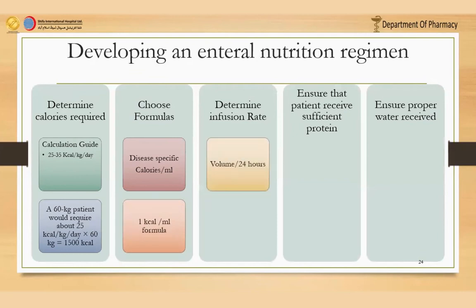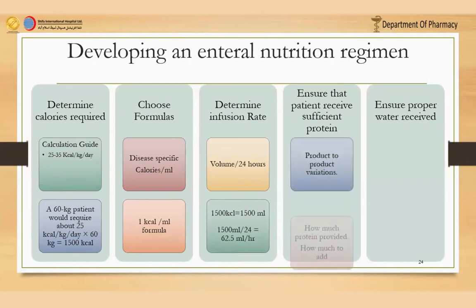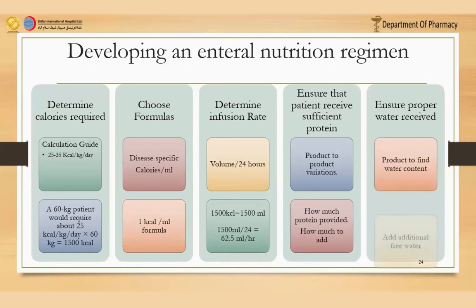And then we will decide how much volume we have to infuse and how we are going to infuse it, whether it is intermittent feeding, cyclic feeding, or continuous feeding. So let's say it's a continuous feeding of 1500 ml, it would be 62.5 ml per hour. Then we will check how much protein our patient is receiving. If it's not adequate, then we will add proteins. And last but not least, you have to find the water content, that is how much water is required for our patient. Usually 30 to 35 to 40 ml per kg per day is the requirement of water for the patient.